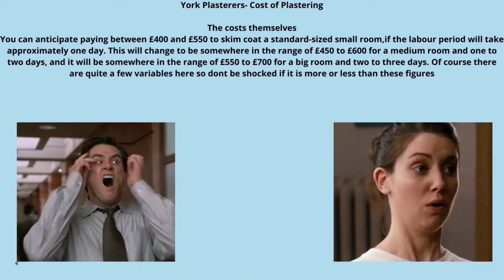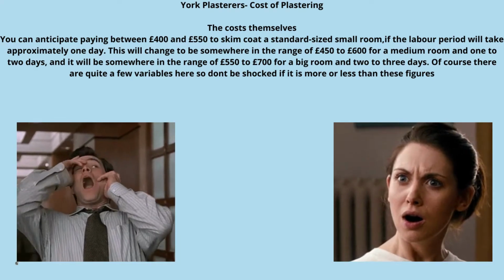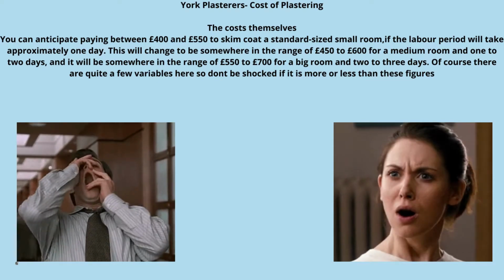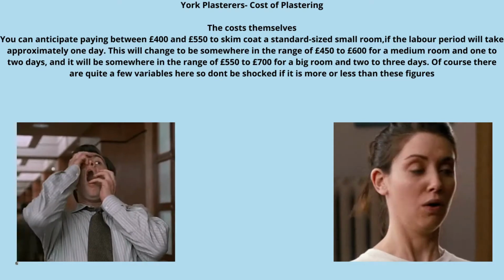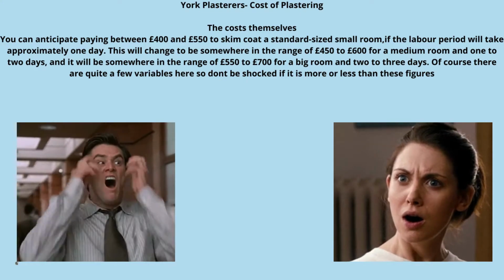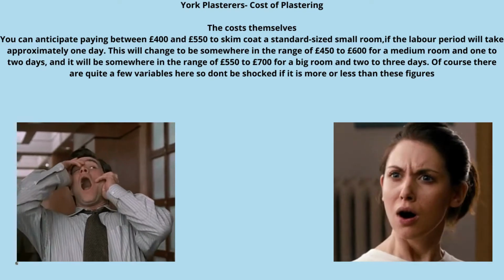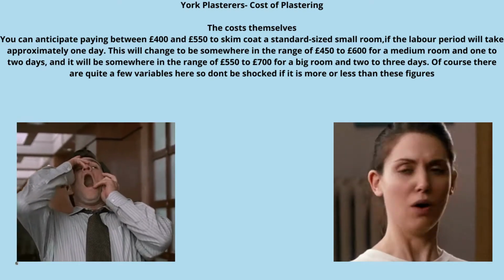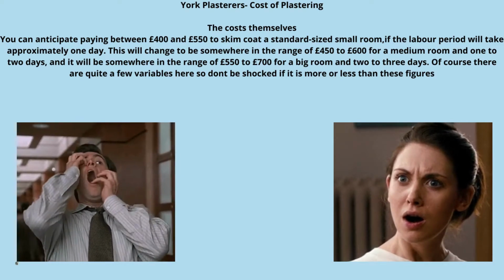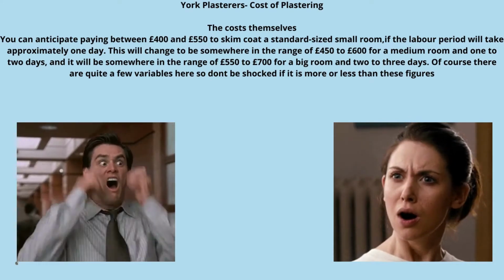Okay, so the costs themselves, what can you expect to pay? Well, you can anticipate paying between $400 to $550 to skim coat a standard size small room. Now if the labour period will take approximately 1 day, this will change to somewhere in the range of $450 to $600 for a medium sized room, taking 1 to 2 days. It will be somewhere in the range of $550 to $700 for a big room, and 2 to 3 days. Of course, there are quite a few variables in there, so don't be shocked if it is more or less than these figures when you get your price.